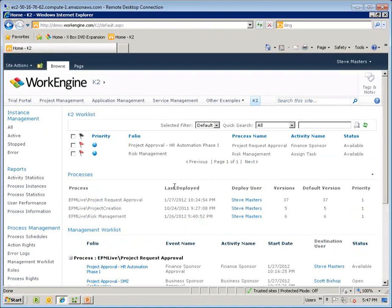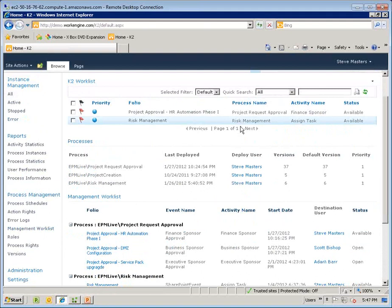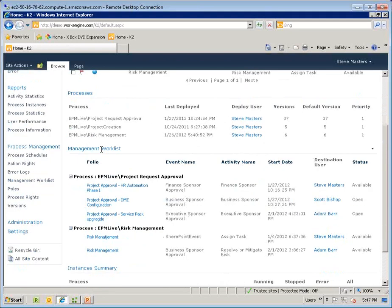So in this platform here, our process portal, you can see your K2 work list again. You will only see tasks that have been assigned to you. You can see all the processes that we currently have running, how many instances, versions, et cetera, as well as a management work list. So in the event that you want to take a look at processes that are of your subordinates, you can go ahead and take a look at those in this management work list, as well as the ability to redirect and delegate those as necessary.